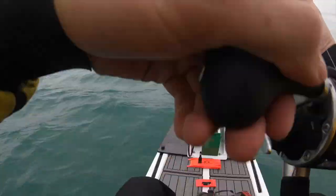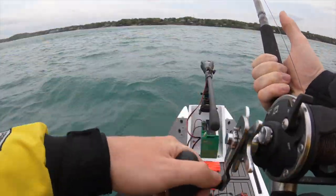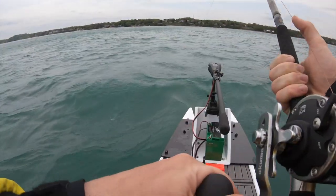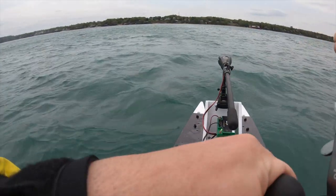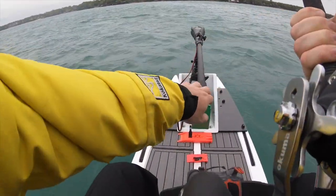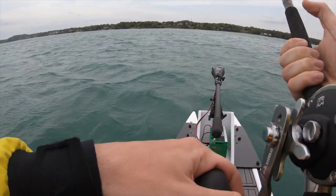This is not a king, you guys. This is not a steelhead, this is not a coho. This is either a brown or a lake trout. And it came, you know, in 20 feet of water. So, my fingers are crossed. I couldn't believe it.